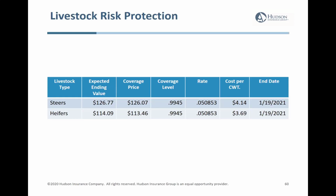And then since we have coverage levels that are built off of that, at 99% coverage, you see what your coverage price is and how they differ between the steers and the heifers. The rating, however, is the same. They are all built off the same actuarial tables. And then that cost per hundredweight, since we have different coverage prices, we have a different cost per 100 pounds. And these are both similar endorsements that ended on the same date, back in January of 2021.